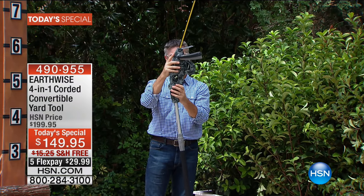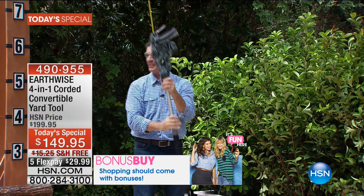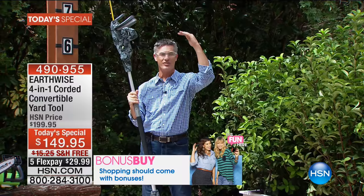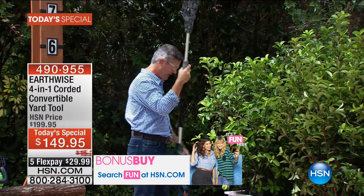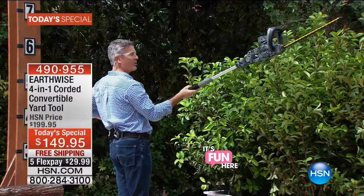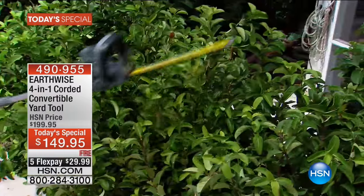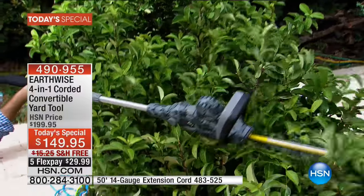Because Earthwise has made this so consumer-friendly. It's people-friendly. This might be the tool that you've never even considered. I was talking to Guy Yova, and he said he didn't even know they had hedge trimmers on poles, where you would almost always have to get up on a ladder. But this is fantastic. Here, I don't have to get too high, but I'm able to get on top of those bushes, and I can trim the tops of these hedges fast and easy.